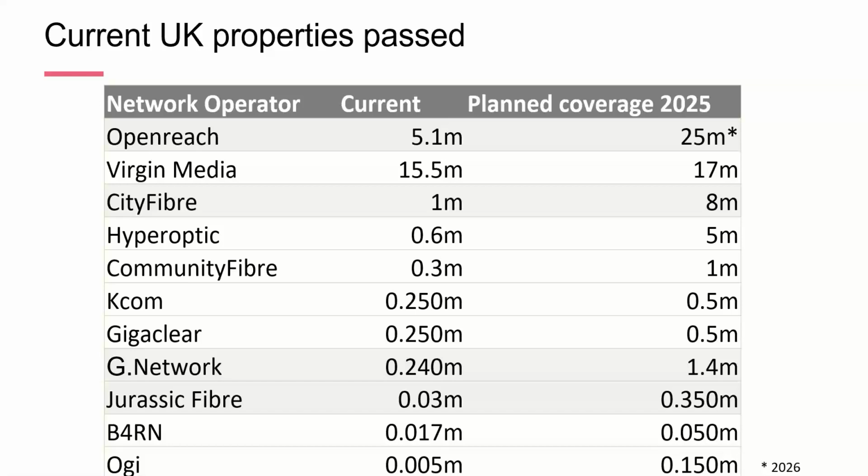They operate as a network operator in the same kind of model as Openreach, so they're not actually providing an ISP service to an end user. They work with ISPs to offer that package. And if we look at some of the others, people like Hyperoptic and Community Fibre are focusing around cities, same as CityFibre. Hyperoptic specialise in multi-build properties and working with developers to roll out the network.